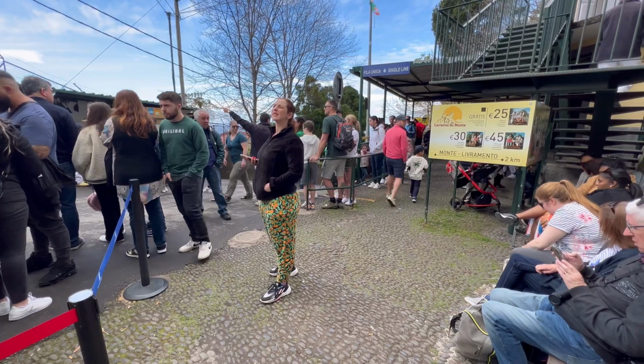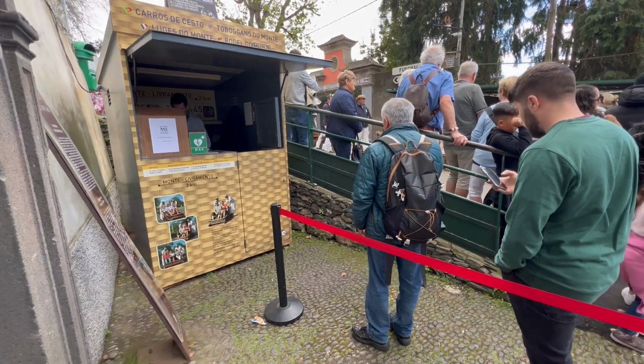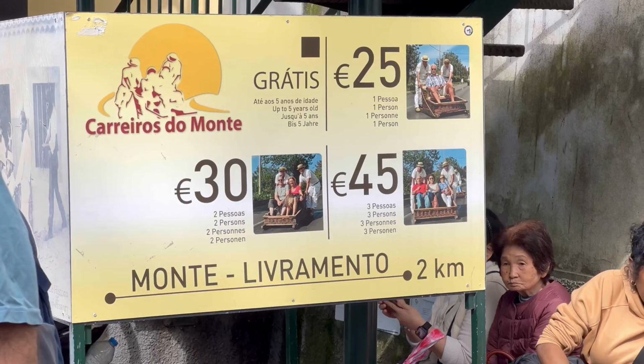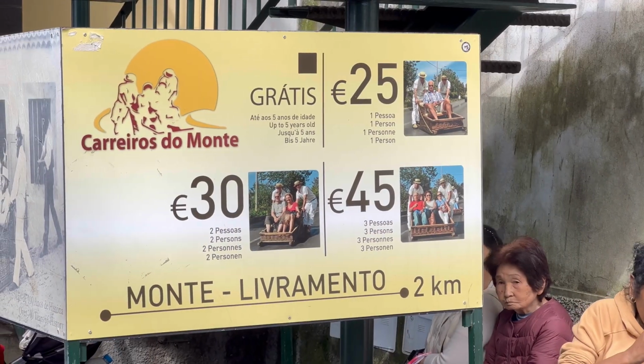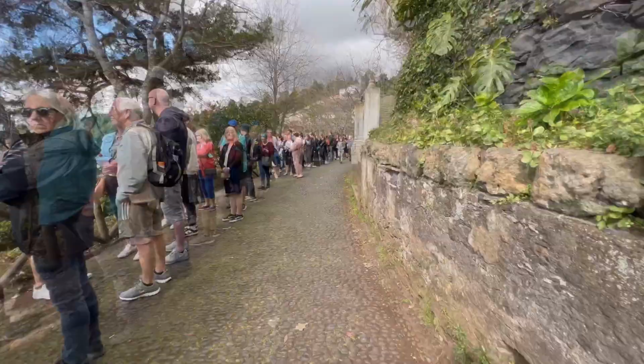Okay, so for 4 people it's 60 euro, and they do not accept any cards. It's only cash, and I only had 60 euro. 3 people is 45, 1 person is 25. It's about a 45-minute line right now.